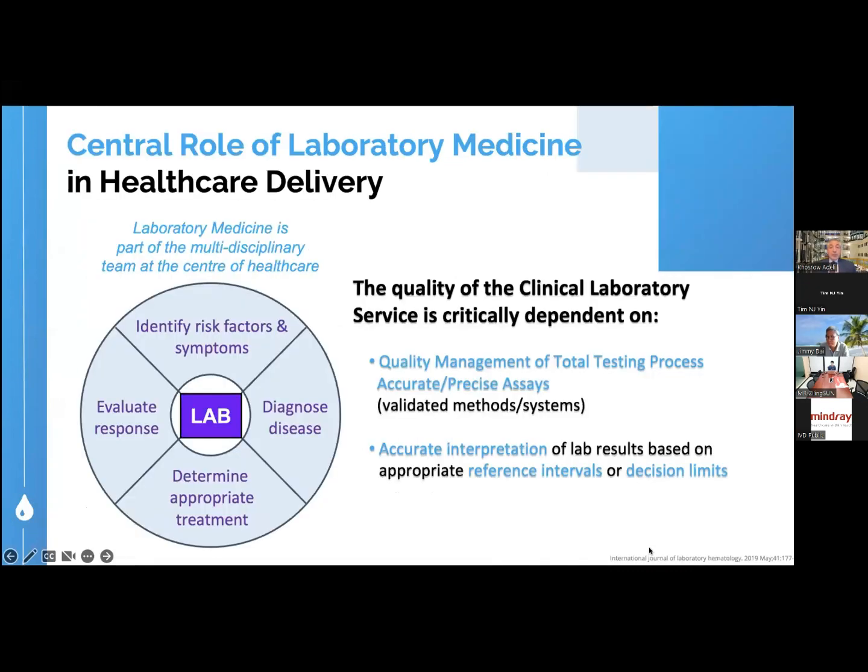Now, quality is clearly important, critically important to the role of the lab. This slide here on the left, I'm summarizing how central and important lab is in clinical service. This is not as well appreciated by the public or by some of our professional colleagues, but it's true that labs play critical roles in identifying risk factors and symptoms, diagnosing disease, determining appropriate treatment for disease, even evaluating response to treatment requires a lot of lab testing. But to play this central role, the quality is critical.